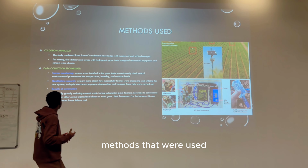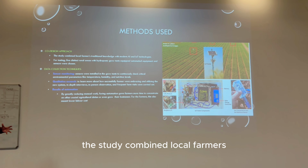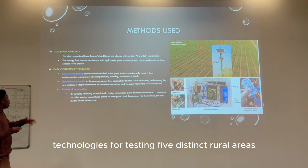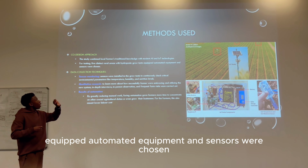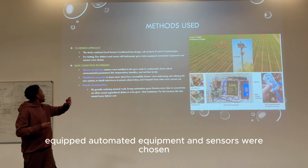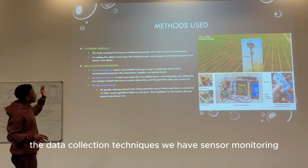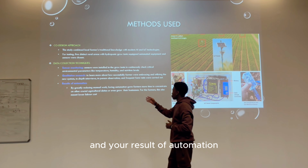Methods that were used. This is your co-design approach. The study combined local farmers' traditional knowledge with modern AI and IoT technologies. For testing, 5 distinct rural areas with hydroponic grow tents, equipped with automated equipment and sensors, were chosen. The data collection techniques: we have your sensor monitoring, your qualitative research, and your results of automation.